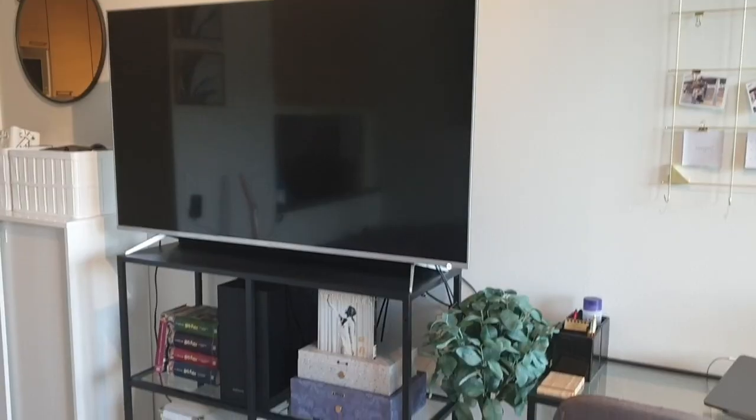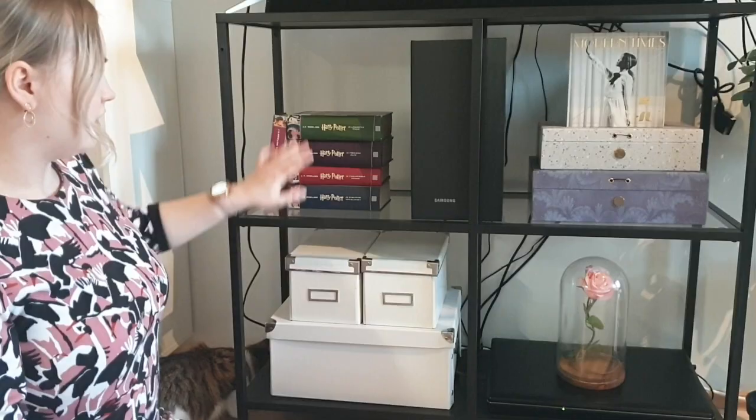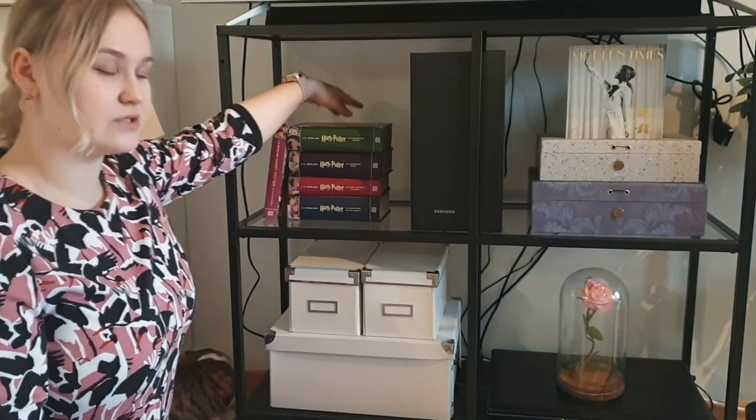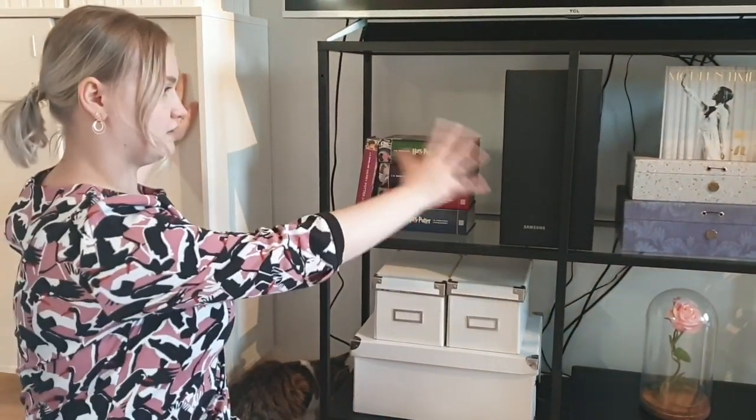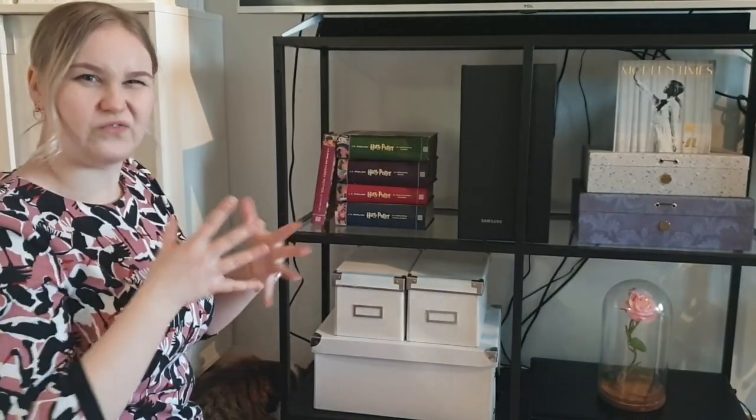So this thing, I wanted to have something that you can see the wall with, because that makes the room feel bigger. If I would have something like this as a TV station, it would make the room feel more closed.